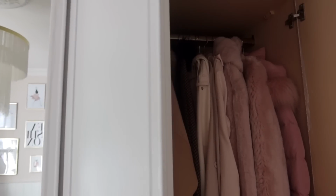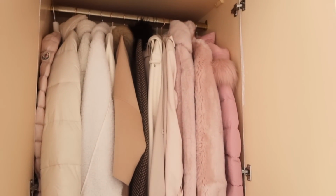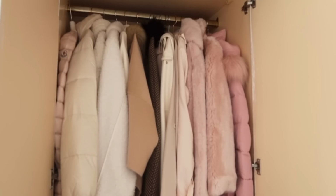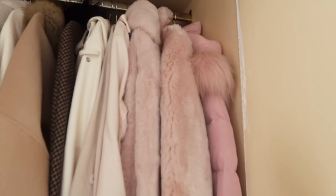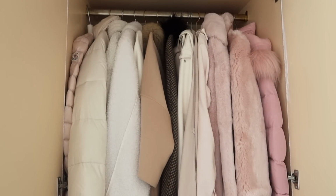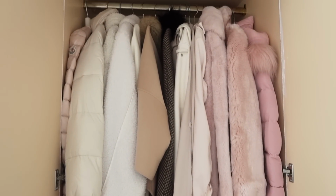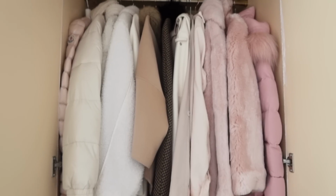And then just because I know you guys will ask, I do also have this coat cupboard here, which to be honest I feel like most of these coats will just stay in here, except maybe this pink faux fur one, which is pretty and maybe goes on the display rail. But for the most part, this is a coat cupboard, it doesn't really need to change. They're not attractive enough to be put on display, so I'll probably just keep these in here.